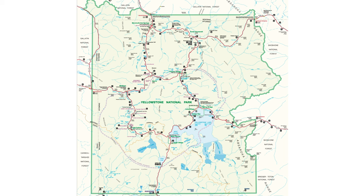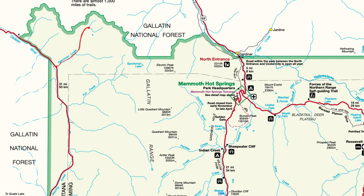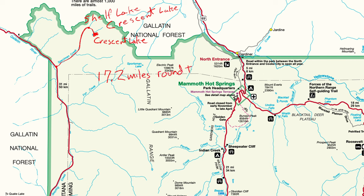This is Yellowstone Park. This hike will be taking place in the northern western part of the park up here. Going to start at the Specimen Creek trailhead. Hike up to the Shelf Lake and Crescent Lake junction. Hike over to Crescent Lake. This is a 17.2 mile round trip hike, and you will do about 2,700 vertical feet hiking this trail.